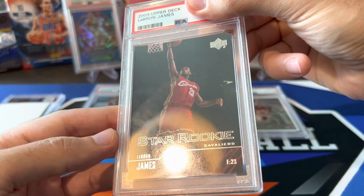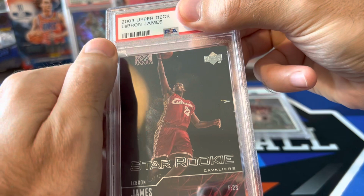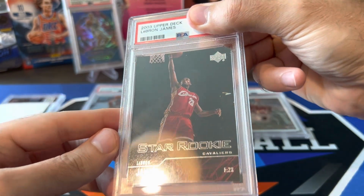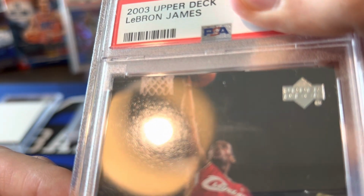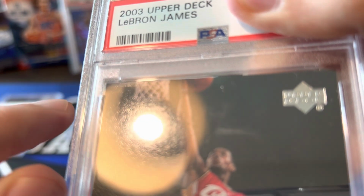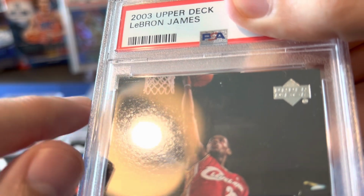Oh man, there's like thumbprints on this. Whoever graded this kind of left some marks on the thick slab off the wipe up. So I mentioned this when I sent this in. I don't know if you can see it. There's kind of like a very faint line here. You can kind of see where it is. See it right there? That little bit of a line.